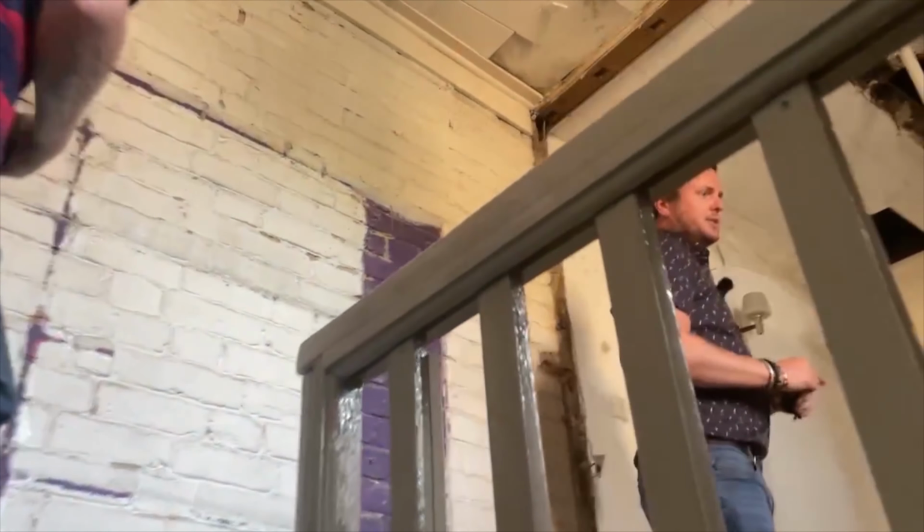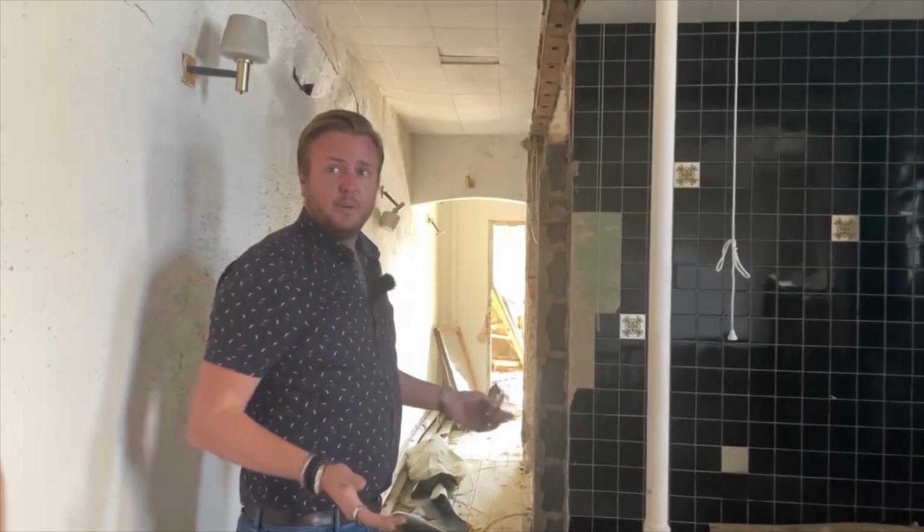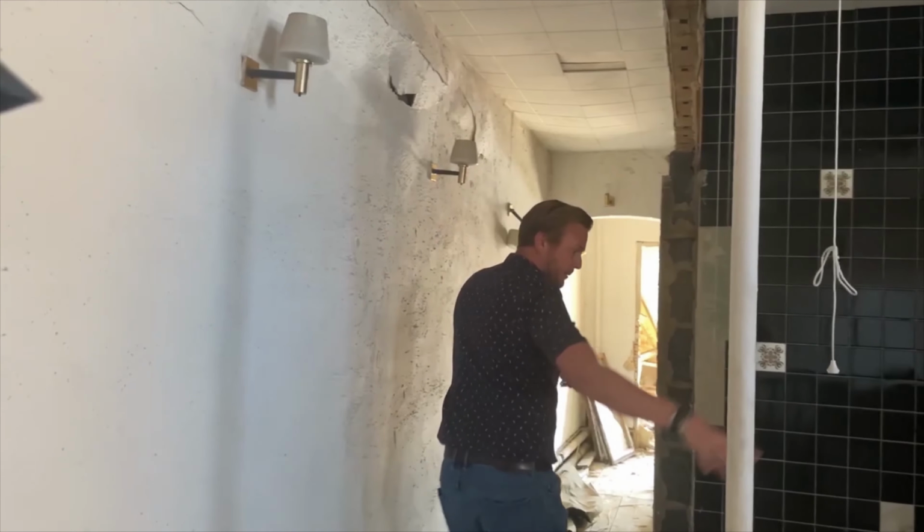Because you can only have 6 bedrooms, I originally tried to go to the council and say, look, can I do a 7-bedroom HMO? Yeah. But they're not happy. They want more parking. So 6 is like the maximum you can do in the area. So it does mean that this becomes one big flat.